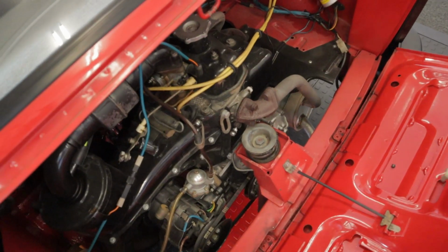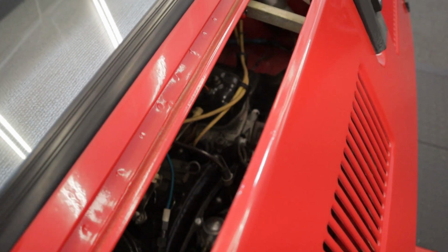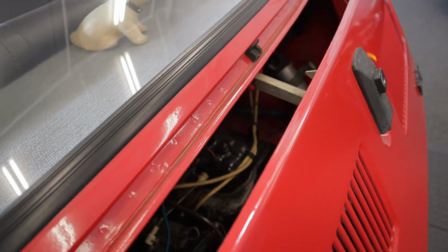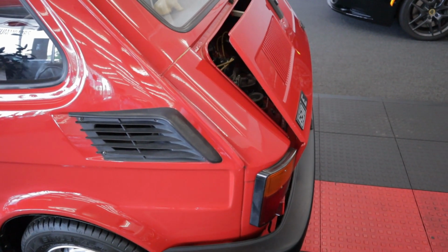Look at this. You take this and you hook it up right here. Hopefully you can see it. Okay. And if the engine gets too hot, you just drive like this with the engine cover open.